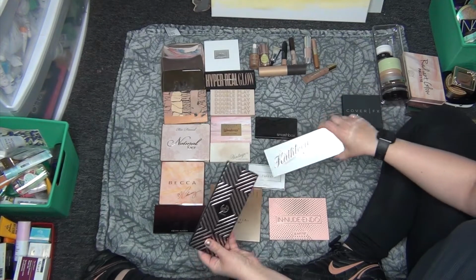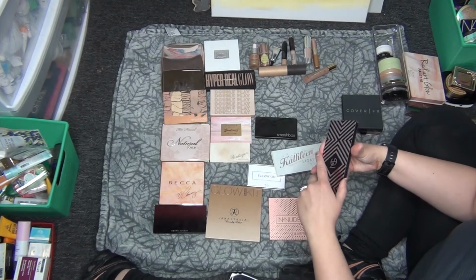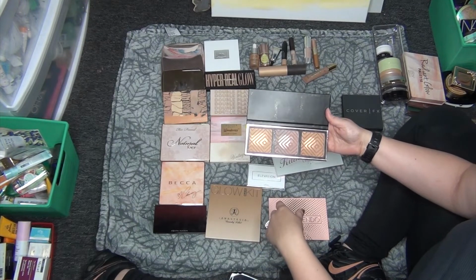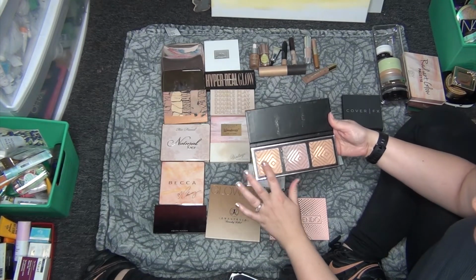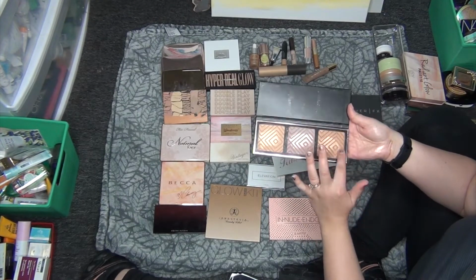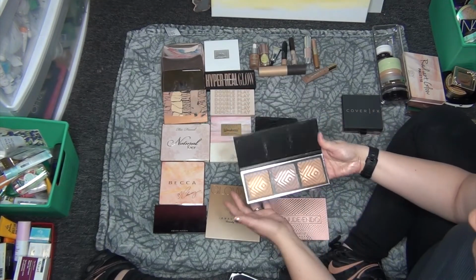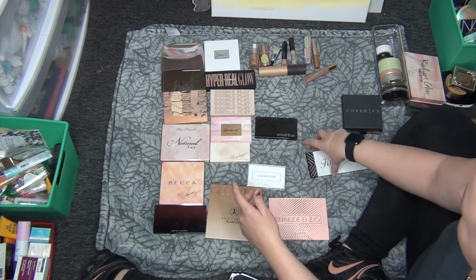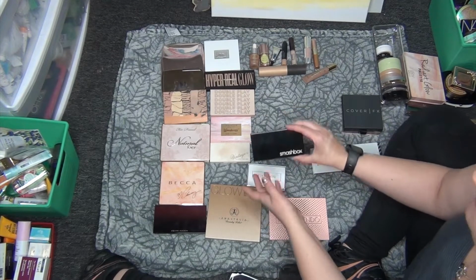Okay, and then I have this Kathleen Lights Highlighter Palette from Makeup Geek. Oh my god, this is a well-loved highlighter palette. It doesn't look like it, you guys. It looks like I've barely touched it. But I love this highlighter palette, so definitely keeping that one. I'm not really getting rid of things, let's be real.